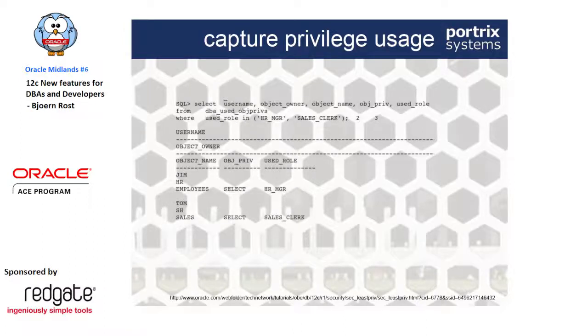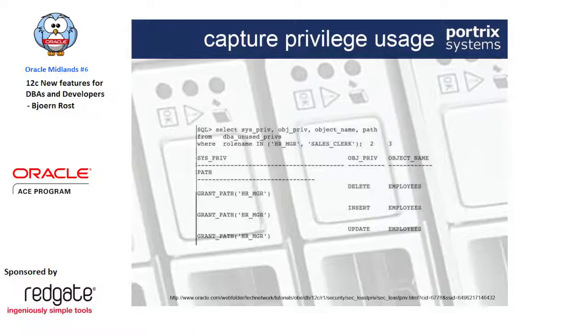So you can do this. Or even better, give me the unused privileges where the role name is in there. And it does have the grant path, and I really can't read this right now. So delete on employees was not being used from HR manager. So this will give you a clue as to which roles and which privileges can actually be removed from a user. I think this is really cool.